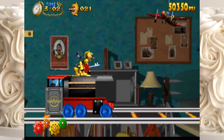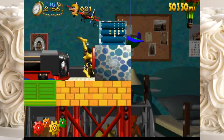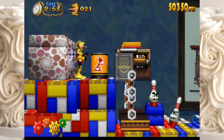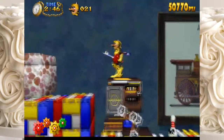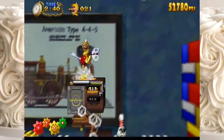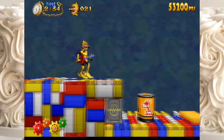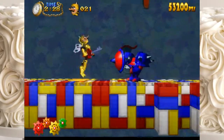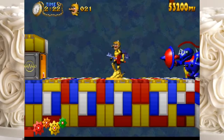Also, good lord is that music discordant. And now we warp onto the next part of the level. We get to ride a mecha and destroy these bowling pins, all while collecting Imperial crowns. Right in front of the American 440 type poster. These guys in blue are annoying, but they're not that hard to beat. I actually make more of a big deal out of it than it is. You can just hit them from down below and it'll destroy them in one hit.